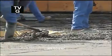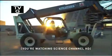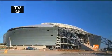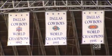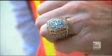Even though the stadium is not yet complete, the Dallas Cowboys have already won the right to host the Super Bowl in their new stadium 2 years from now. Now, with 3 championship rings already, owner Jerry Jones is hungry for that 4th. Talk to me about the idea of having a Super Bowl in this stadium. What if one of the participants in that Super Bowl could be the Dallas Cowboys?